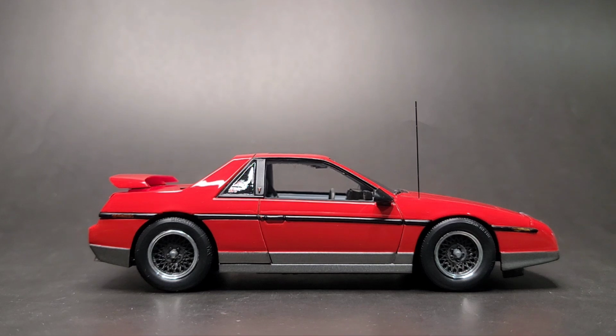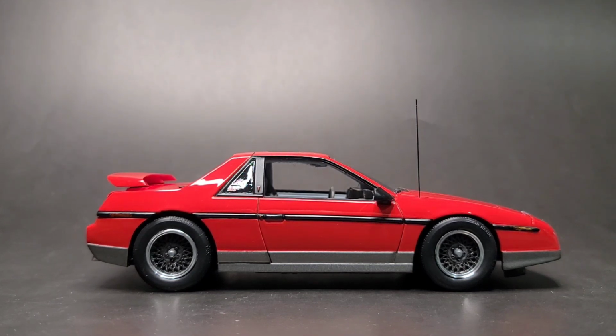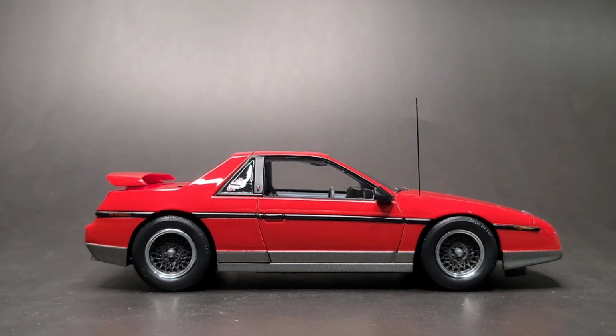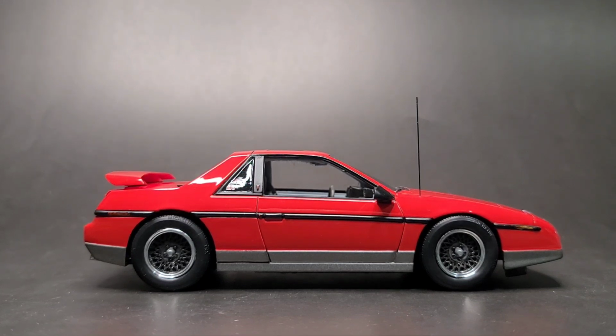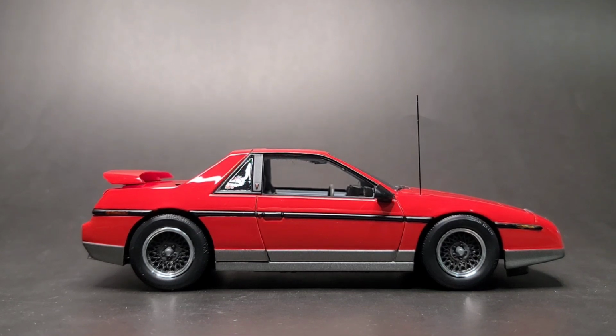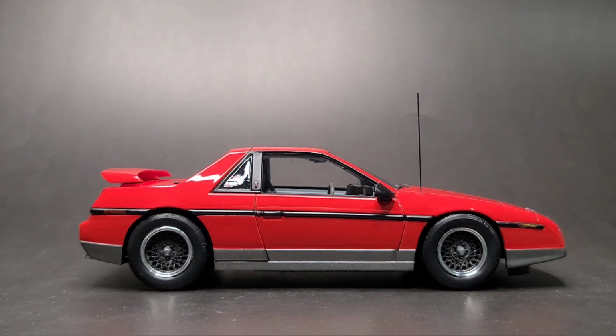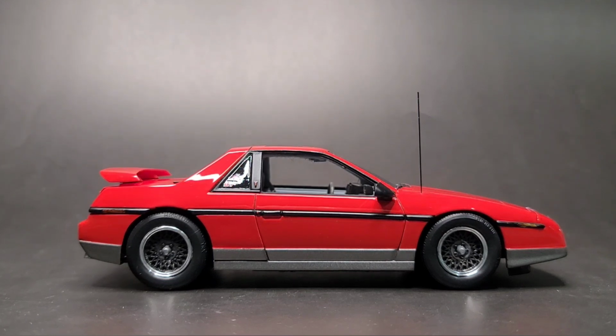Now, I'm recording this in March, shortly after I finish the car, and I'm not going to air it until after I present it to Greg, because I want him to be the first to see it, and I want to capture his reaction so that we can all see how much he likes this, and hopefully he'll love it. I'm hoping you'll love it.